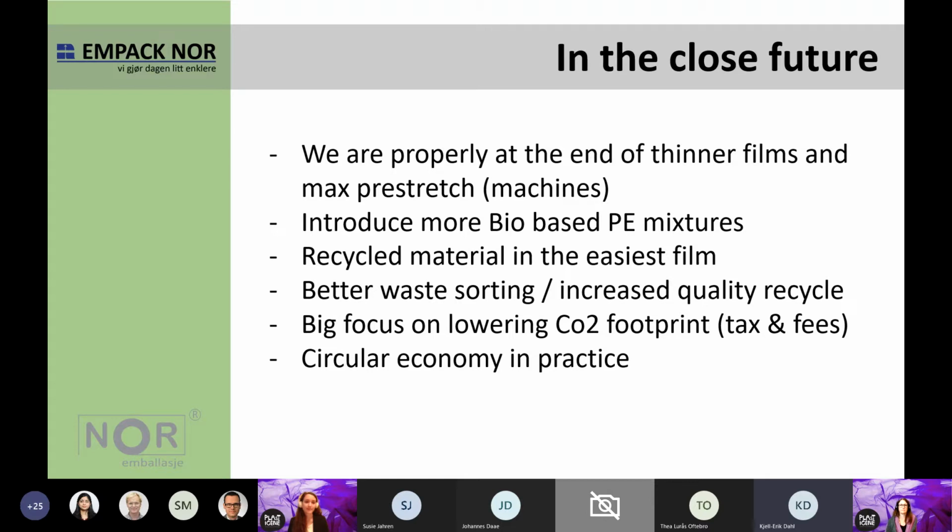I'm sorry to say it, but I think that our success with thinner films will be much more difficult if the end users don't save some kind of money. They're not only doing it because of the environmental benefit, but of course it's also a money question. So I think it's very important that we have some incentives to make people want to try new things.